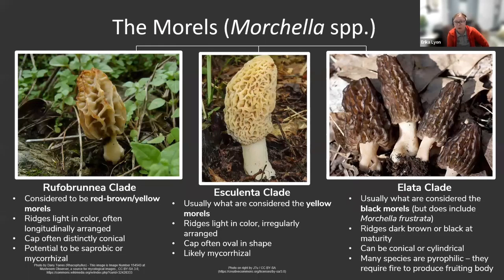There are many types of morels out there, generally broken down into 3 different groups. There's the Rufobrunia clade, or the red-brown morels. These ones, if you're familiar with morel cultivation, they do cultivate these ones out in Asian countries. The yellow morels, if someone tries to sell you a yellow morel online to say you can cultivate it, guess what? You're probably not going to be able to have much success, because those ones are truly mycorrhizal dependent, and that is very hard to replicate in a home setting.